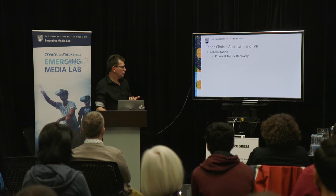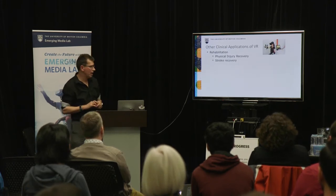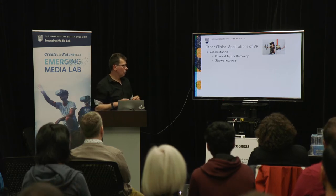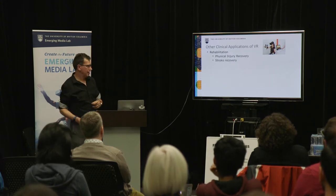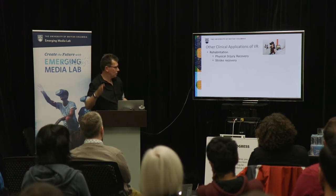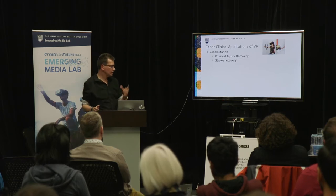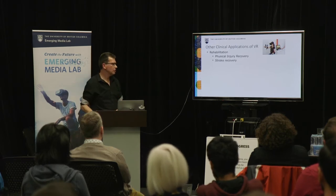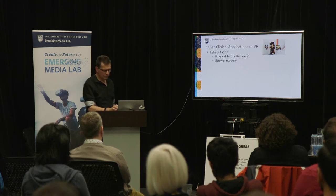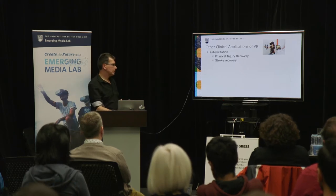So physical injury recovery, stroke recovery, there's already a commercial application you can buy which combines VR with a robotic interface. You can see the arms there are attached to two cables which help assist the motion, and when the person moves using the VR, the cables assist the motion. Retraining there, you can buy that now, and so that's actually one of the early commercial products.